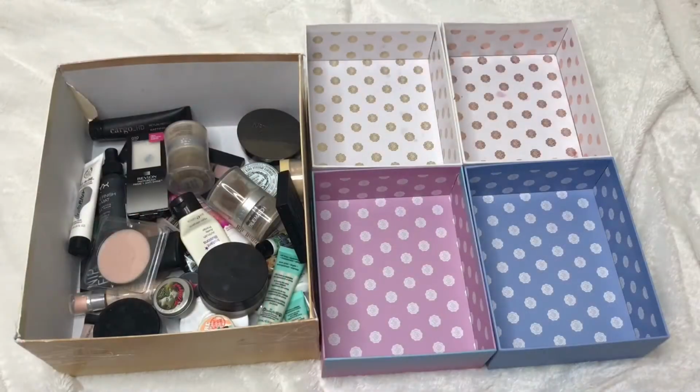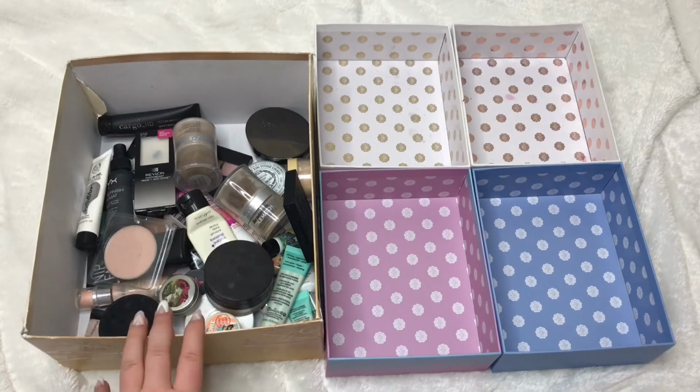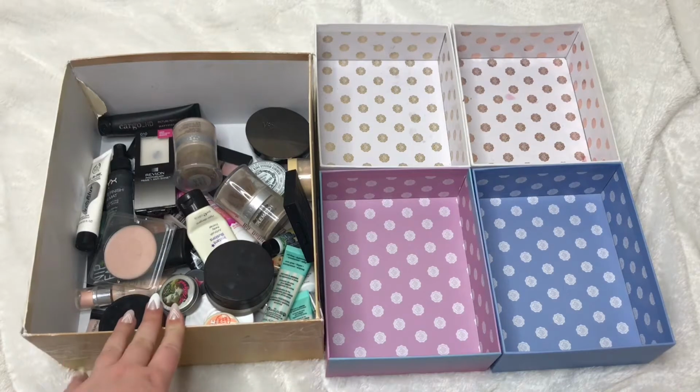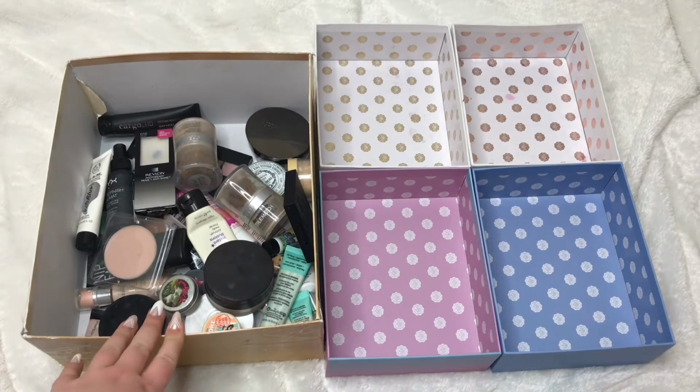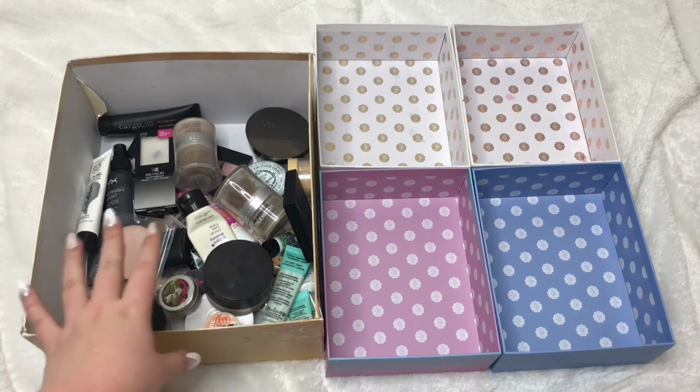So to start off the face section of this decluttering, I'm actually going to start with one of the first face drawers I have, which is like a primer setting kind of drawer. Like I have primers in here and loose powders. I think I've got a setting spray in here and just a few little bits like that. So this should be quite a quick section, but it's one that I did want to go through.